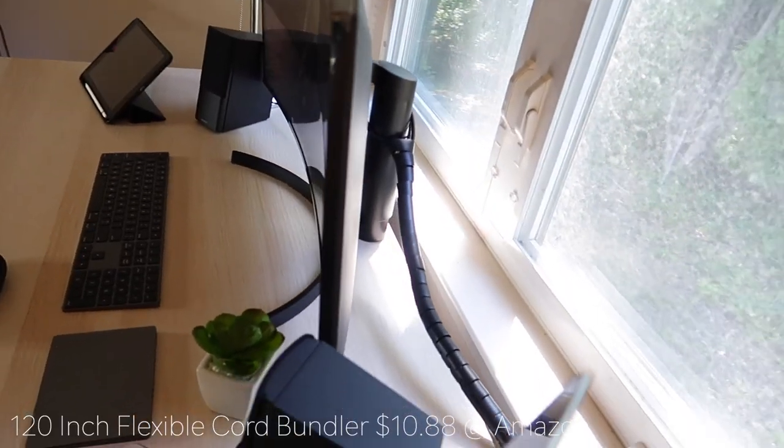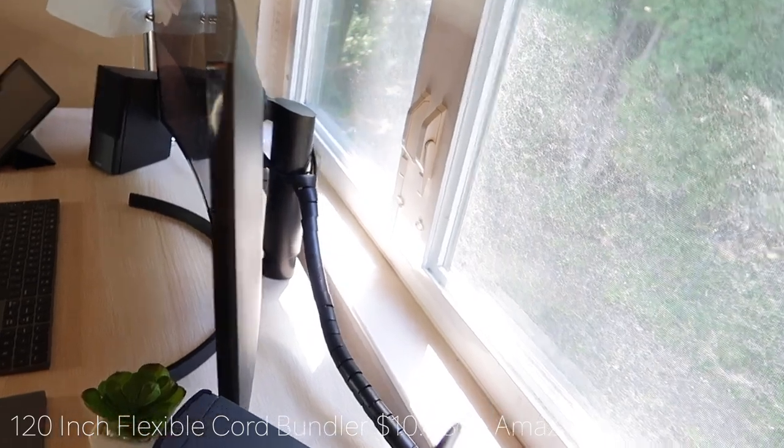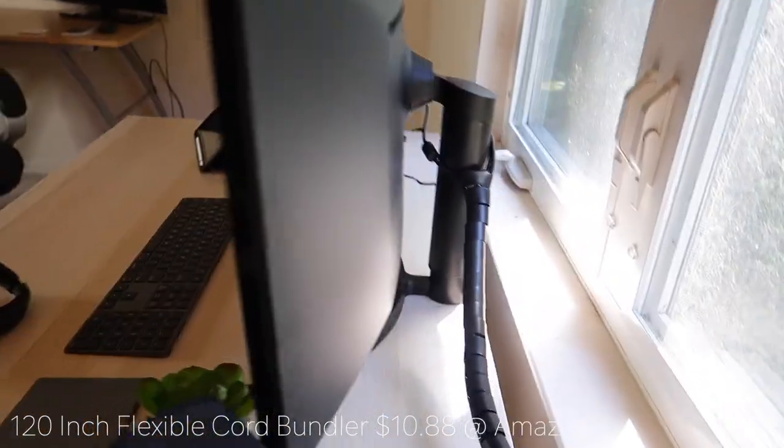Cable management is really important to me. So to organize all of my cords at the back of my computer, I use these spiral cable huggers, and it's literally so easy to put them on your cables, and they make underneath your desk look so clean.